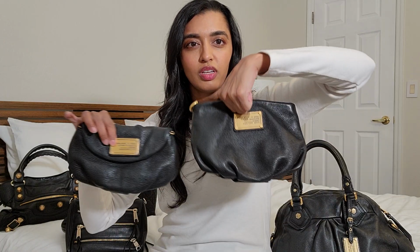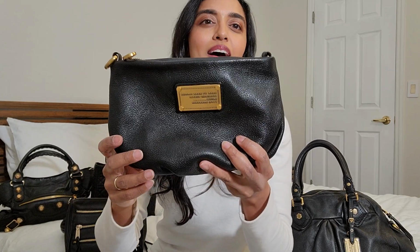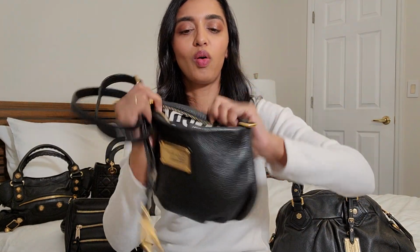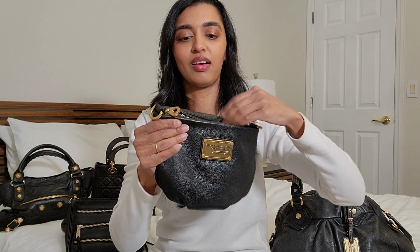I have the casual version of this. This one here is the more casual version, where it has a zipper pull here to open up. And this is called the Marc by Marc Jacobs Natasha bag. No, the Percy bag. Marc by Marc Jacobs Percy bag. So this is how this one looks. Very similar in look, but it has a zipper opening, an adjustable all leather strap, and a big opening here with a slip pocket. Love this bag. This gets a lot of wear, especially day to day if I just need an easy shoulder bag.